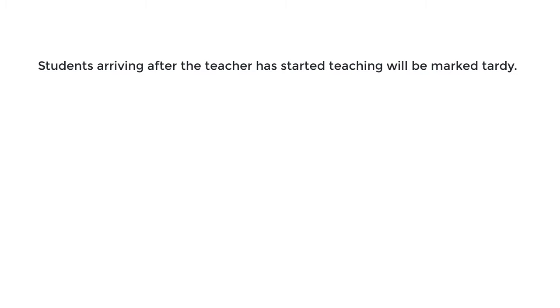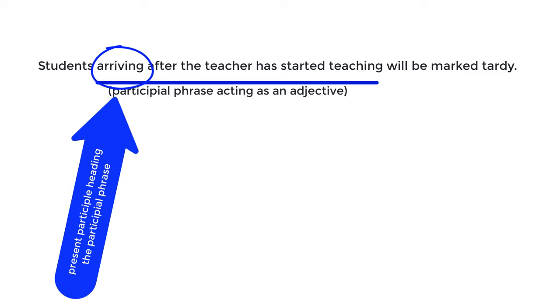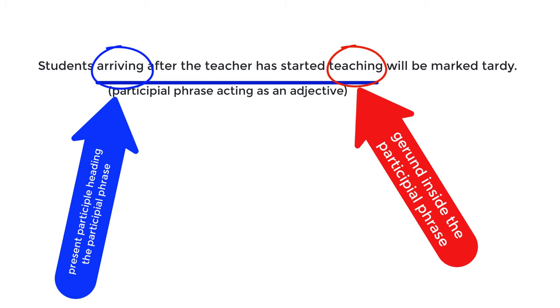Let's go back to that sentence I told you about earlier. Students arriving after the teacher has started teaching will be marked tardy. Remember that we use this sentence as an example of a participial phrase using arriving to modify or describe the students. In this case, arriving is acting as an adjective. But did you notice that we have a gerund in that sentence? That's correct. Teaching.